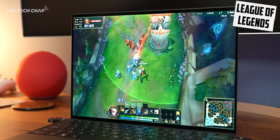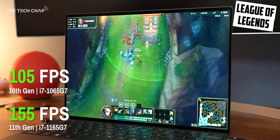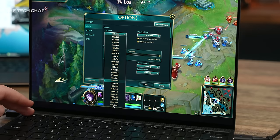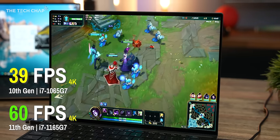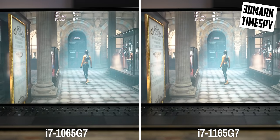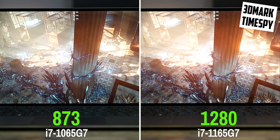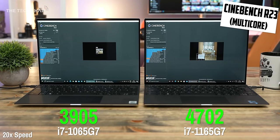Things are looking up with League of Legends though, which was totally playable on either machine, with both managing well over 100 FPS at 1080p with very high settings. I even pushed it to 4K on very high, and I averaged 39 FPS on 10th gen and a full 4K 60 on 11th gen. And finally, for the benchmarking nerds among you, in 3DMark TimeSpy, the 11th gen was 47% faster, and is actually faster than Nvidia's discrete MX250 GPU, while in Cinebench, which is more CPU intensive, 11th gen had a 21% lead.